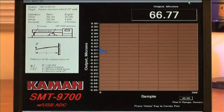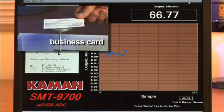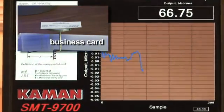We'll now further reduce our full-scale range to 0.1 micrometer or 100 nanometers. This will allow us the increased sensitivity to measure a beam displacement caused by the mass of a business card. Here, the SMT 9700 is able to measure a beam deflection between 20 to 30 nanometers.